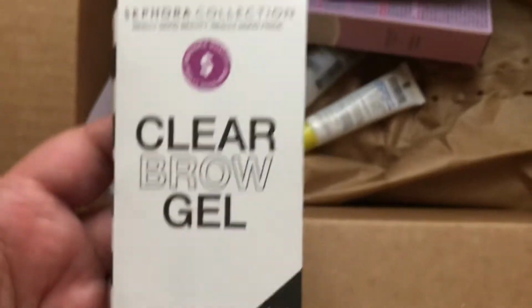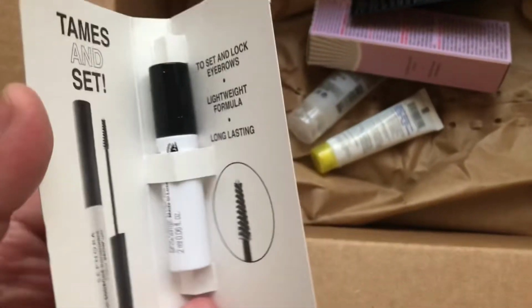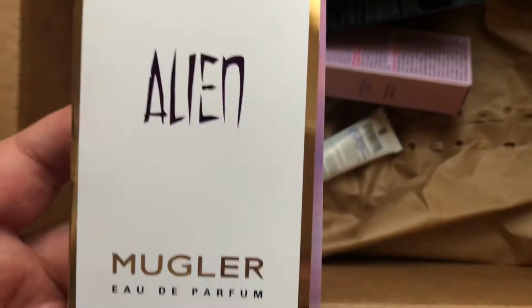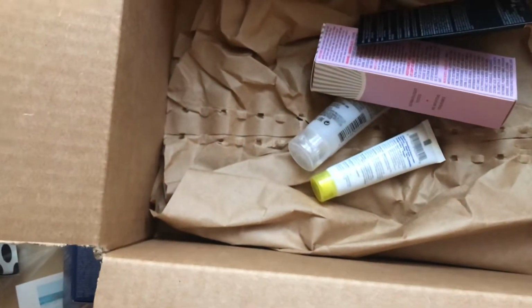So the first thing I see in here is the Sephora Favorites Clear Brow Gel. It looks like this. So can always use a brow gel. Next thing that I see in here is this Alien Perfume, which looks like this. Oh, it smells really good.